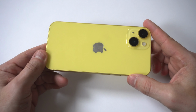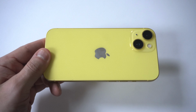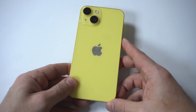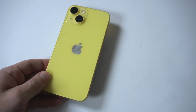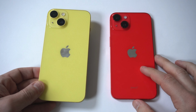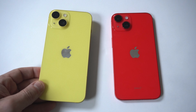Now, every single year, Apple does a color release. Last year with the 13 series, they went ahead and did a green color. Now, I did not buy that one last year, but this year, you can be sure I definitely bought the yellow iPhone 14. And I'm actually going to grab my red color iPhone 14 so you guys could kind of see a color comparison. And I don't have a blue one handy right now, but those are my favorite colors. Yellow, blue, and red all day long.